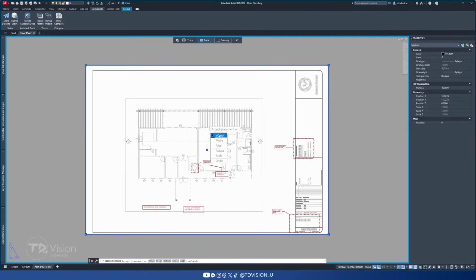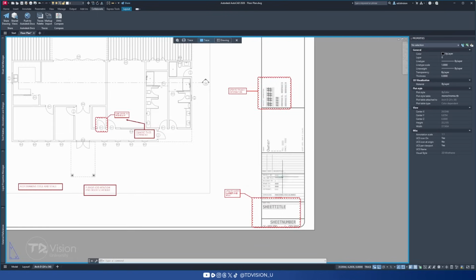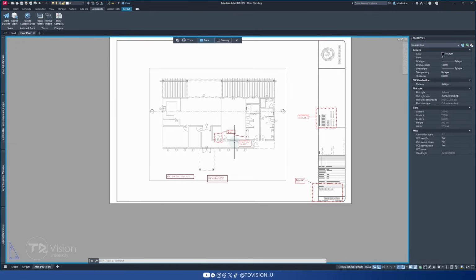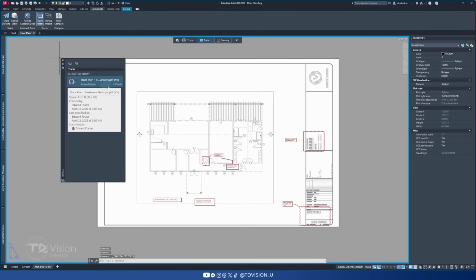Now you can see that a new trace has been created and the markups are now visible on the sheet. One cool addition here is that the default name of the trace now contains the name of the PDF and the version number. This is amazing because usually we would have to rename each of these traces, and so that just cuts away all of that effort and gives us some time back.